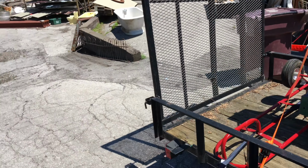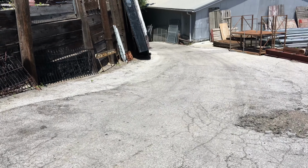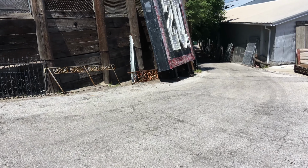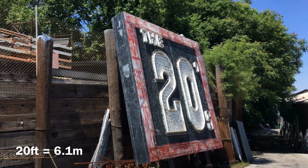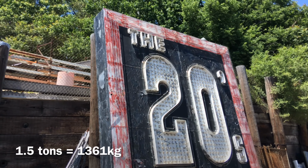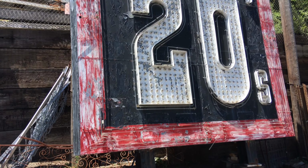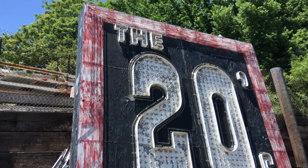Check out this one they got down the hill here. It's a bit of a beast. Yeah, it's like 20 feet tall by 20 feet wide. Probably weighs like 1.5 tons. Put that one on the maybe list. Yeah, anyway, we'll get that other one back to the shop.